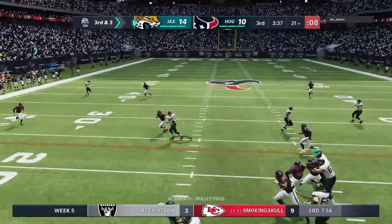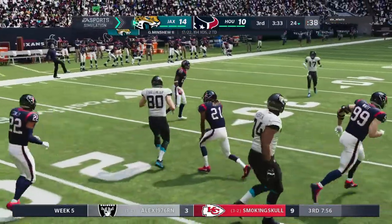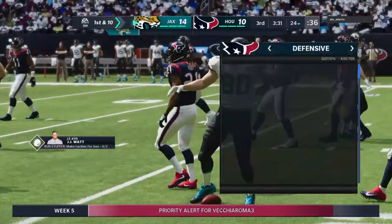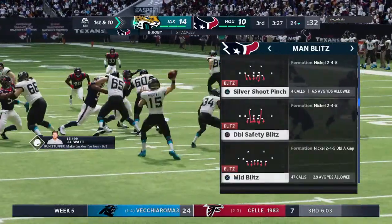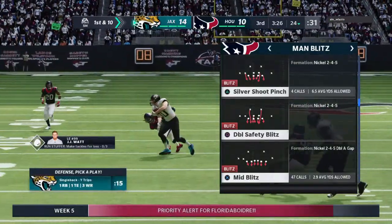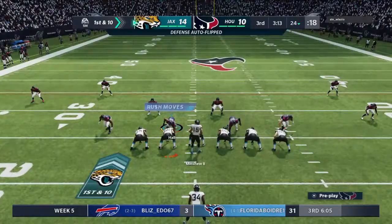It'll be Minshew again. The catch made by James O'Shaughnessy, the tight end. And he gets the first down here as he's taken down at the 24. A gain of 4 yards. First down, Jaguars. We go.